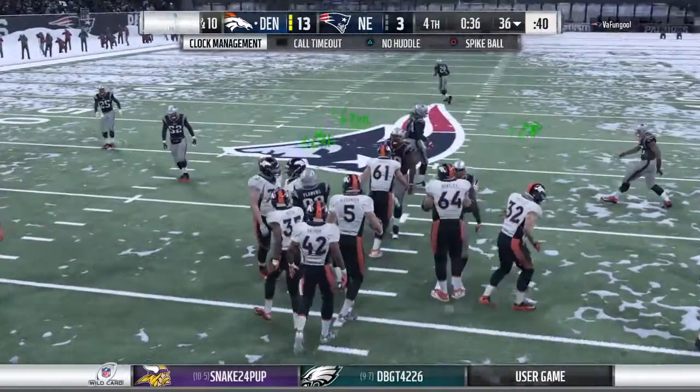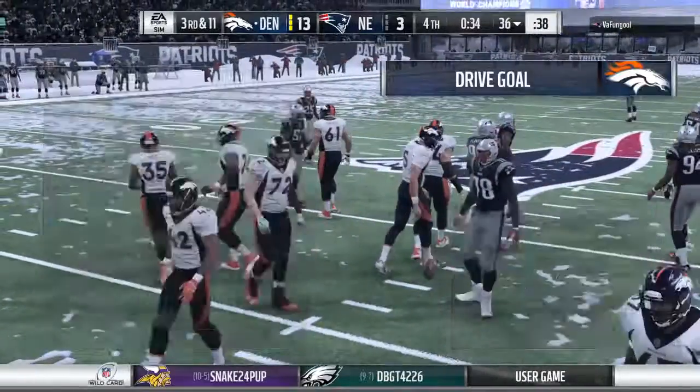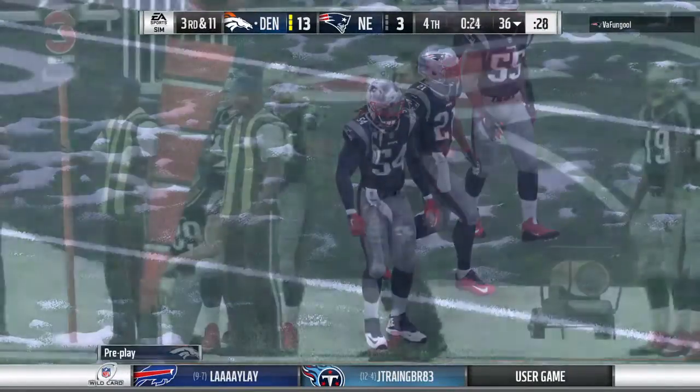They go down to a knee, and that will do it. They are moving on here in the playoffs.